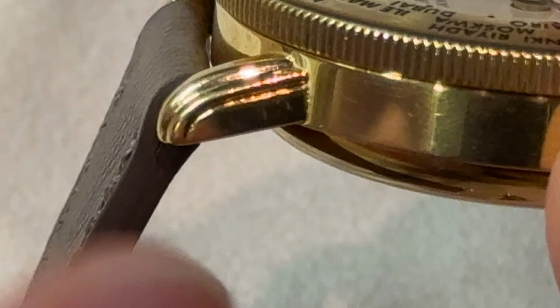Dimensions wise, pretty much ideal at 39 millimeter by 12. The large bezel, relatively large versus the dial, gives an impression that the watch is more massive than it is. As you can see on my wrist, it wears perfectly and has a neo-vintage charm.